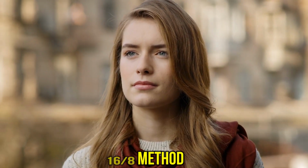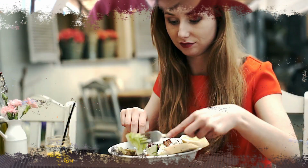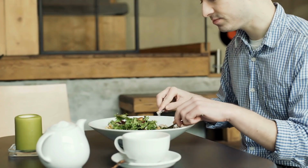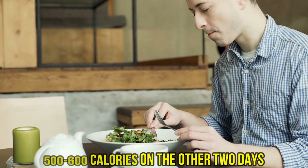There are several types of intermittent fasting, but the most common include the 16-8 method, where you fast for 16 hours and eat within an 8-hour window, and the 5-2 method, where you eat normally for 5 days a week and limit your calorie intake to 500 to 600 calories on the other 2 days.